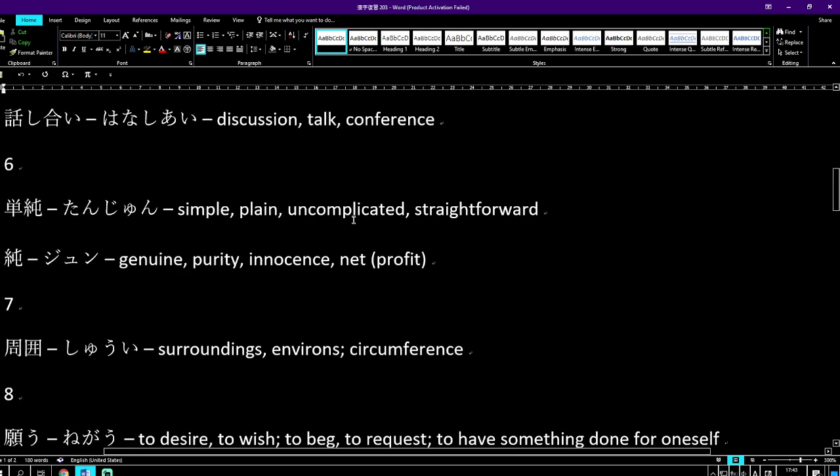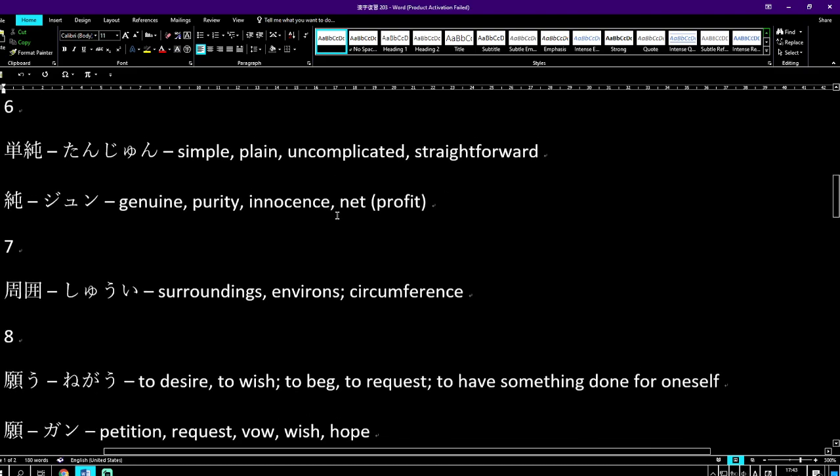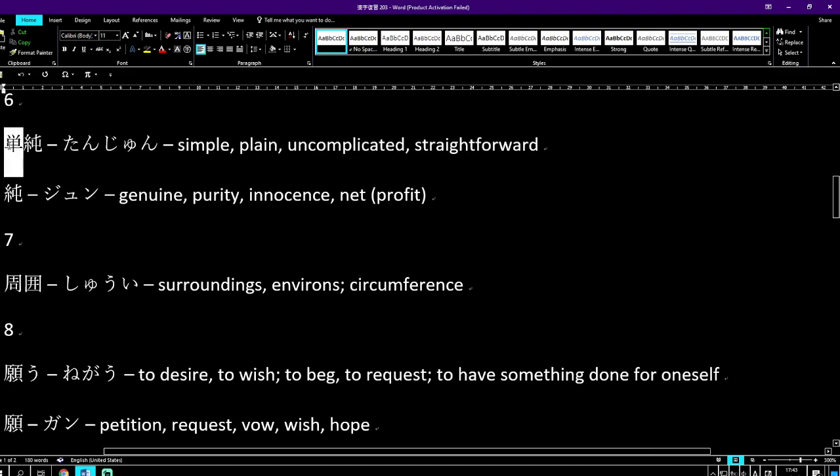Number six is tanjun. Tanjun is simple, plain, uncomplicated, or straightforward. Kanji on the left side is tan for plain or simple, and jun, our new kanji, for genuine, pure, or innocent. Radicals in this kanji are a thread on the left side, and I think the right side is a barracks, or where people would normally sleep. Which is usually a simple bedding, right? It's usually not extremely fancy. So jun with a thread and a barracks is genuine, pure, or innocent. Very simple. Tanjun is simple, plain, or uncomplicated.